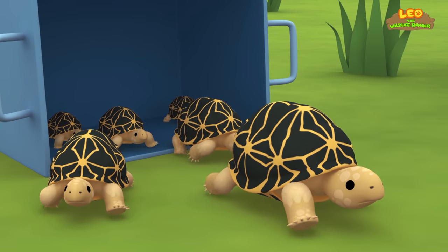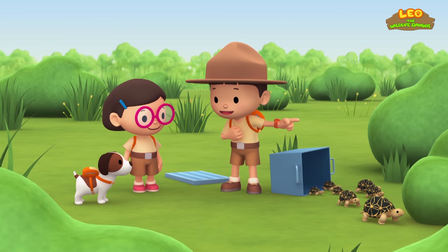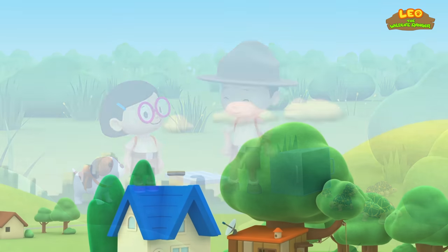Enjoy the sun and the grass, little ones! We did it! We found a home for the Indian star tortoises! Great work, everyone! Hooray!